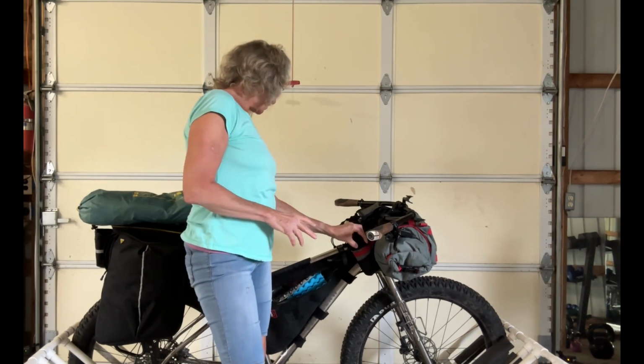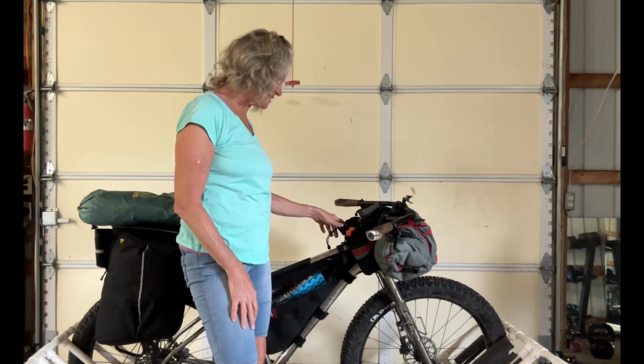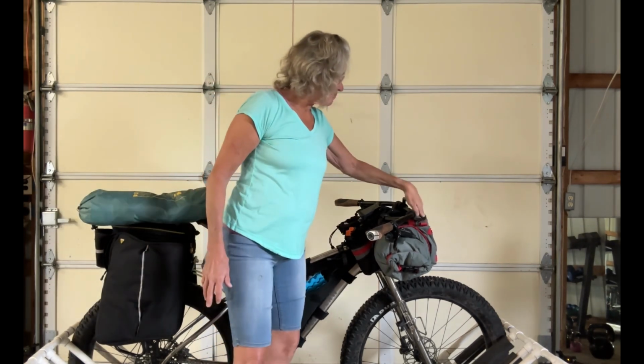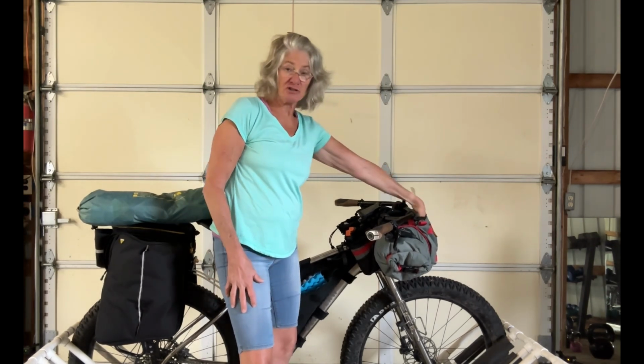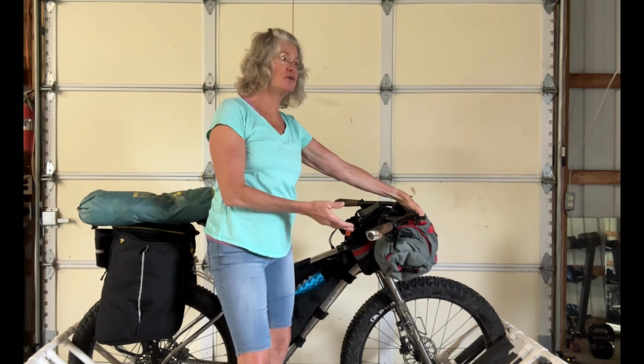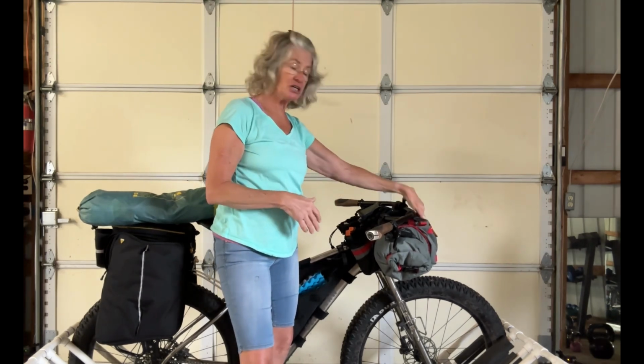I have my bear spray up here. I have my water filter here, so I have easy access to that. I have my front pocket here. I can put my charger up here. Actually, if I need to charge my Wahoo or charge my phone while I'm biking, I can put it here.